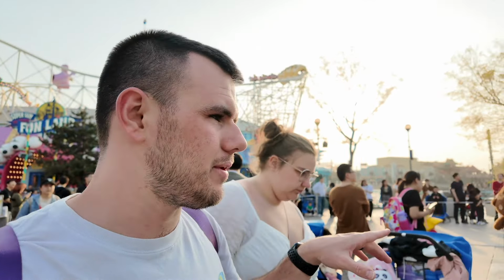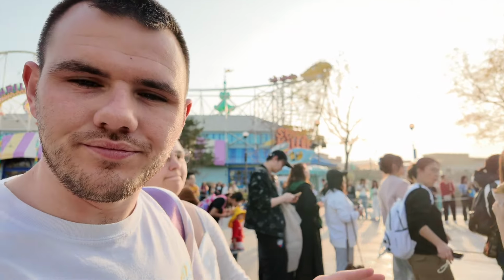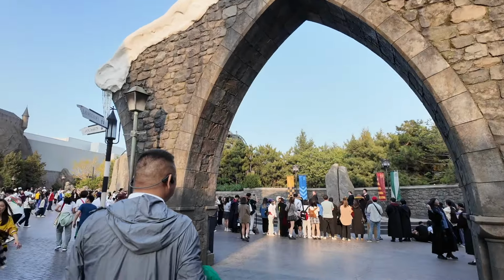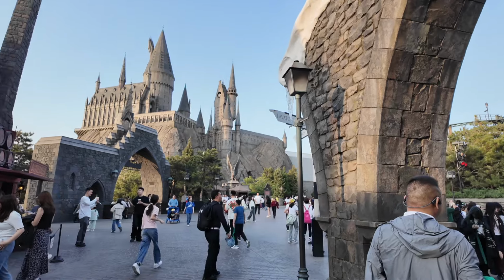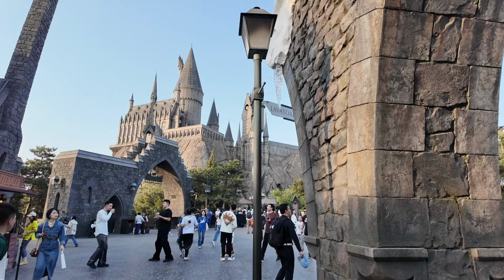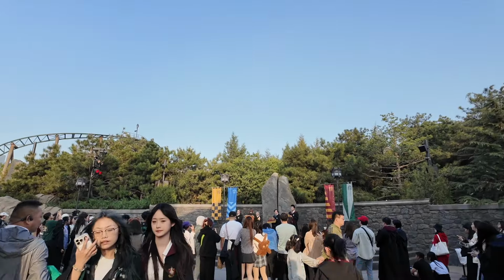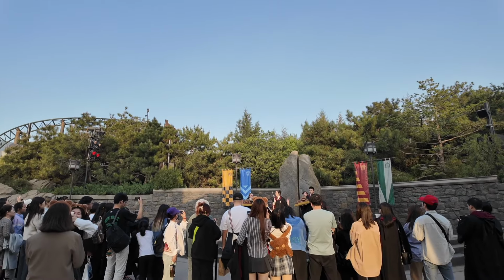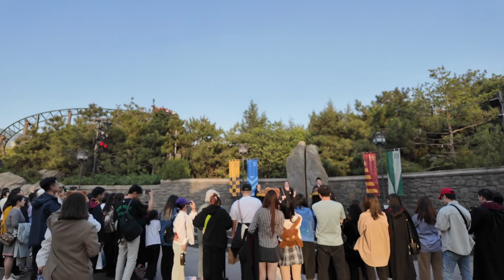So we're making our way back into the Wizarding World of Harry Potter at the moment. The parade is just happening to our left. So hopefully we can get into the Wizarding World before the parade finishes, and then we won't have queues. Fingers crossed. We've come back into the Wizarding World of Harry Potter. We've got Hogwarts Castle there. We got the frog choir on the stage as well. I'm always so impressed with the frog choir, because these guys sing perfectly in time.